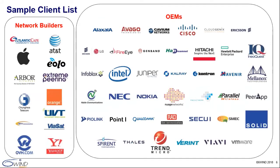We've been solving networking performance challenges for our network builder and OEM customers for over a decade now. Our customer list is impressive, with a large global reach, including servicing over 90% of 4G networks in Japan, the top service providers in the US and EMEA, and more. These customers use our software with standard tools such as Linux on commodity hardware to solve some of the largest networking challenges in the industry.